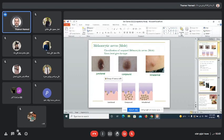Patients usually appear early in life with the junctional type. With time it becomes dermal because it goes deep, and the lesion changes from flat and pigmented to a non-pigmented protruding tumor. This is the normal progression of the mole. It is not malignant proliferation.